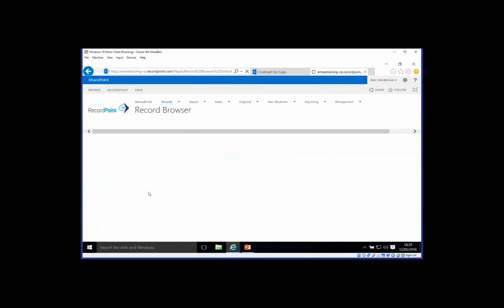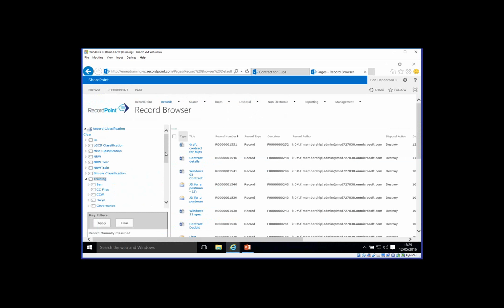That's the node of the file plan that I currently have some records at, and you can see there's my contract for cups, which is extremely useful. So a real nice ability for me to browse my file plan from one section, and this is covering all of the records regardless of where they are, whether they're on premise, in my Office 365, they could be Yammer, Twitter, Facebook posts, it could even be file share content that we're using the File Connect product to go out and look at.